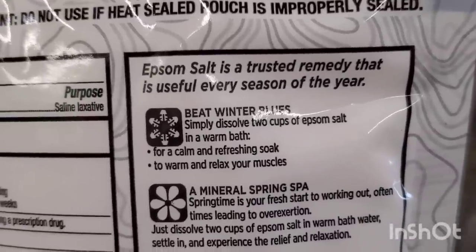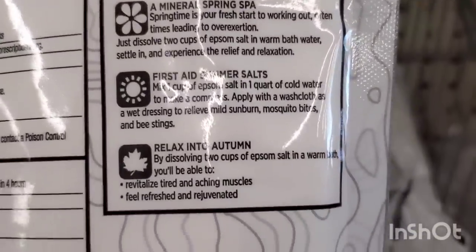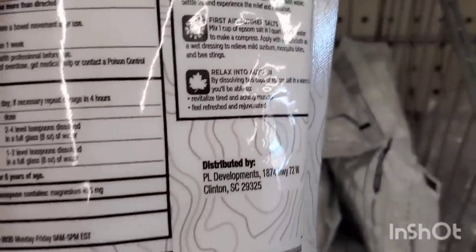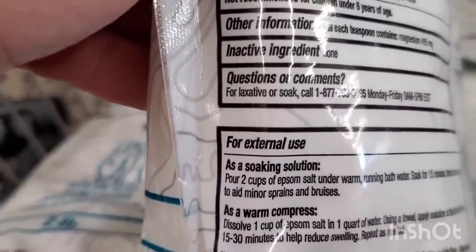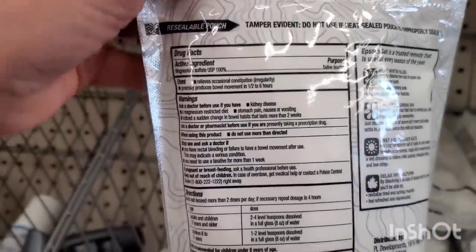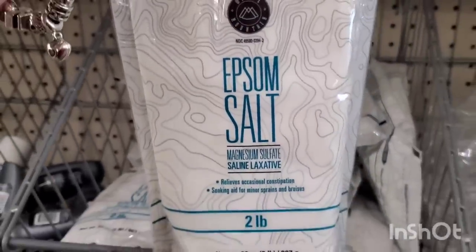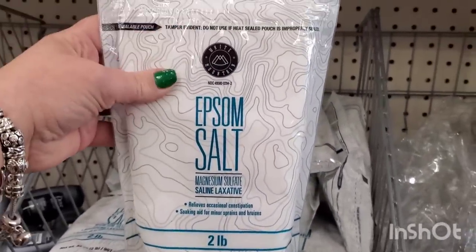It says beat winter blues, a mineral spring spa, first aid summer salts, and relaxing into autumn. It does say for external use only. I hope that people realize that they cannot eat this, but the packaging is kind of confusing and may confuse some folks, so I thought I'd mention it.